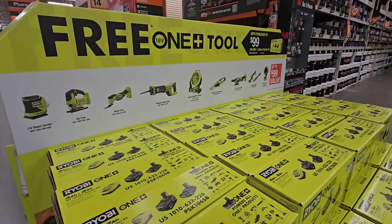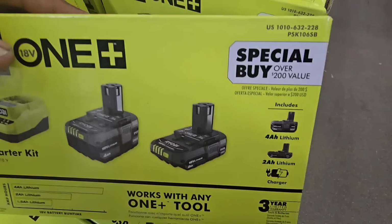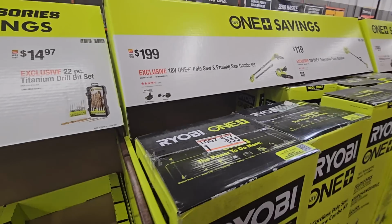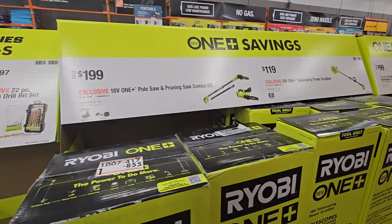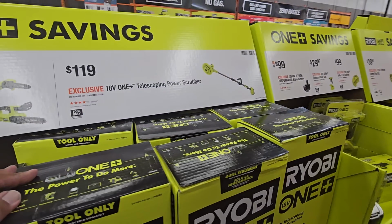There's a lot of good tools in here, especially a sander, jigsaw, oscillating tool, reciprocating saw, fan. Those are all good tools, especially for $99. You're getting a lot. You're getting 2 batteries, which is a 4 and a 2, and you're getting a free tool with that qualifying purchase. Now, I do apologize, all of the deals were all over the place on this store.